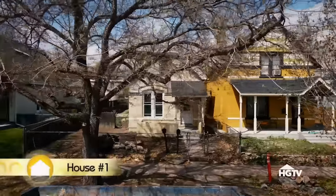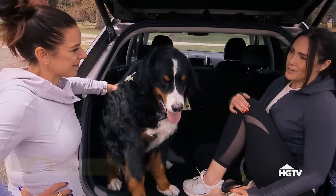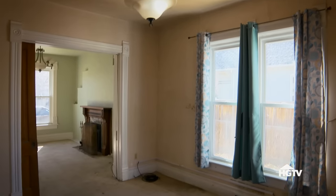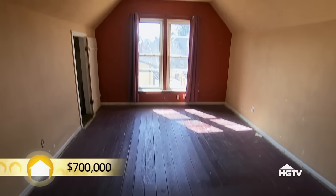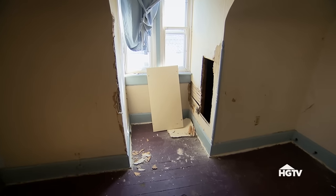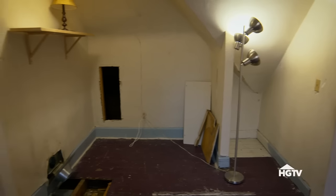There's this one Victorian in West City Park. You know how I'm a sucker for these older homes. The charm. It's so charming. So cute, right? 700,000. So it's my max. Based off of the condition of the home right now, we're pushing probably 150, potentially 200,000 if I want to add the special things that I want in the house.